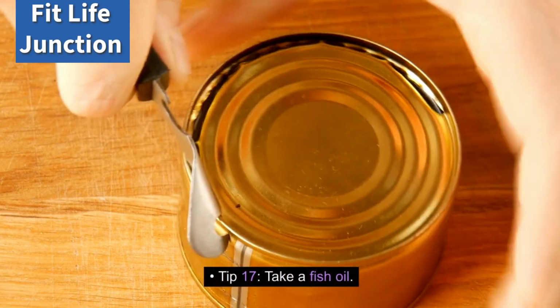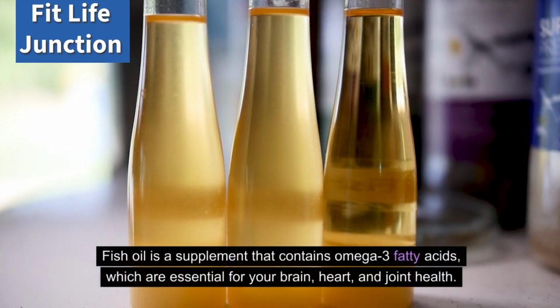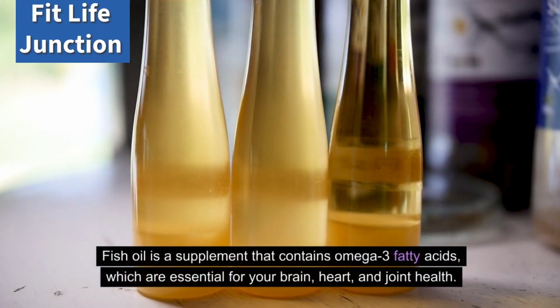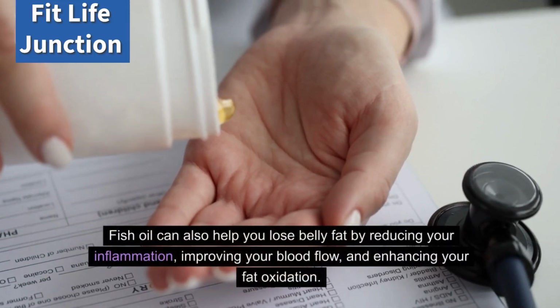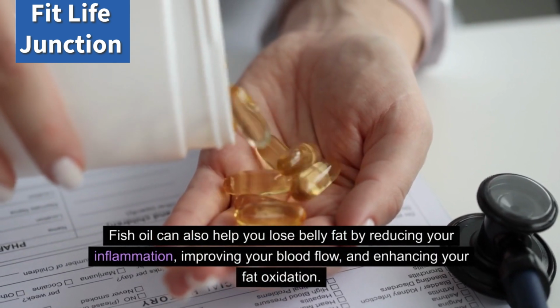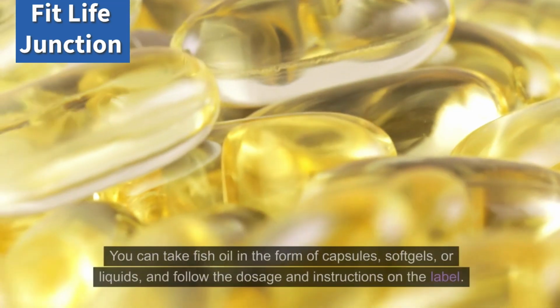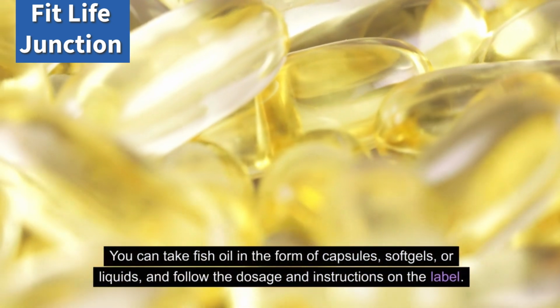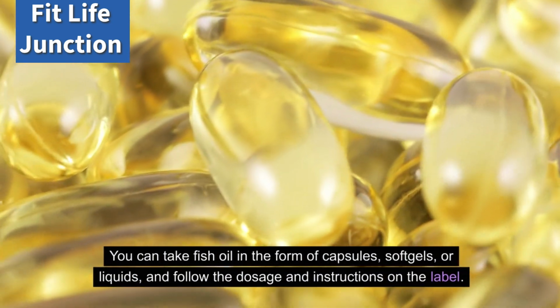Tip 17. Take a fish oil. Fish oil is a supplement that contains omega-3 fatty acids, which are essential for your brain, heart, and joint health. Fish oil can also help you lose belly fat by reducing your inflammation, improving your blood flow, and enhancing your fat oxidation. You can take fish oil in the form of capsules, soft gels, or liquids, and follow the dosage and instructions on the label.